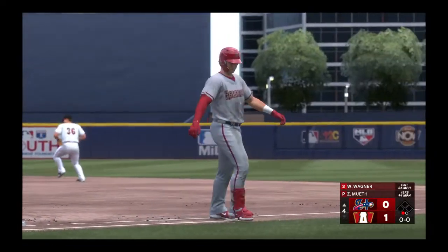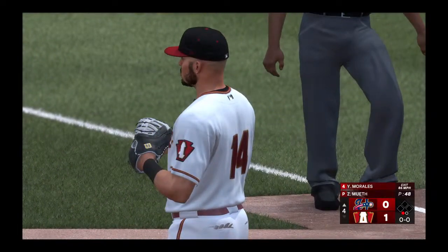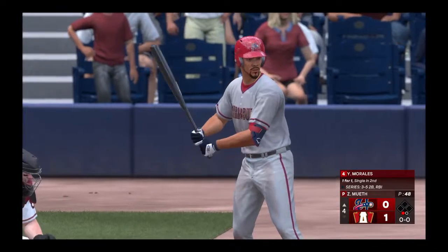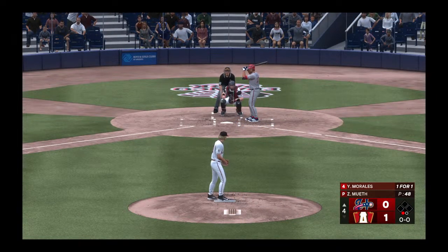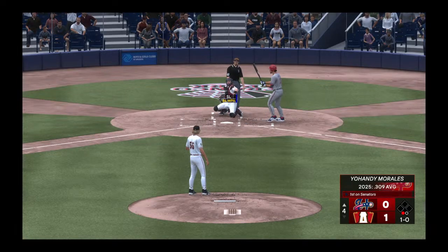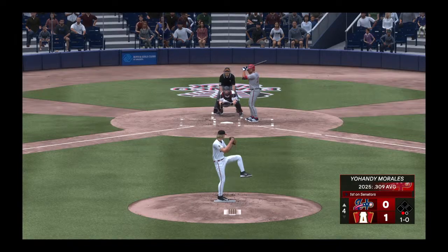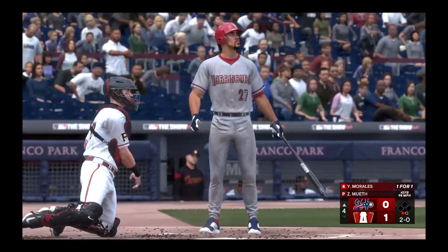Now batting, third baseman, Yohandy Morales. Next to hit, Yohandy Morales. 1 for 1 with a single so far. First pitch misses, ball 1. The Senators down a run, top half of the 4th. Pitch misses, 2-0.